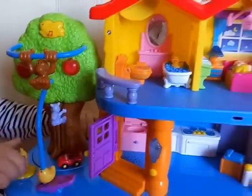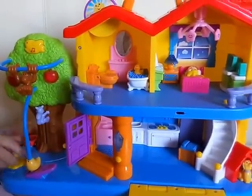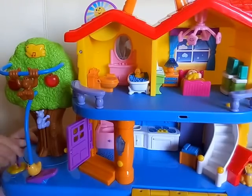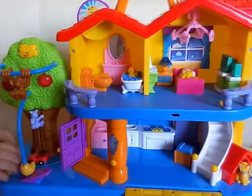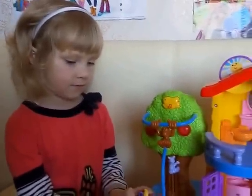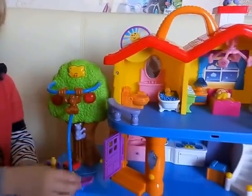So it's very interesting house. And you can play with some people from Lego or other sets in this house. Like my daughters Milena and Elena, who is now absent, do.